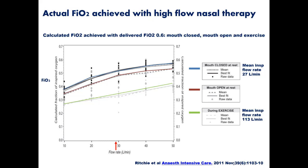And in so doing, we see that it's only on achieving flows of around 50 litres a minute that you can achieve the desired FiO2 here, 0.6. In blue is a person with their mouth closed. In keeping with what we've just discussed, as the inspiratory rate increases, the delivered FiO2 can decrease such that during exercise, here in green, the delivered FiO2 is significantly less than that the machine is set at. And this is all worth considering, especially when we consider patients who have high inspiratory demands.